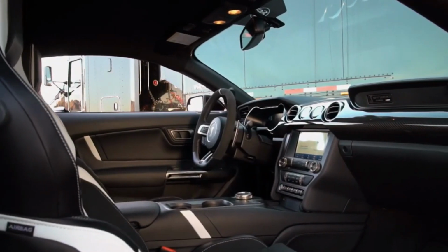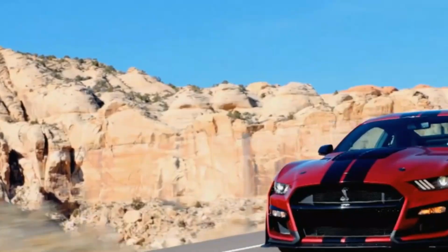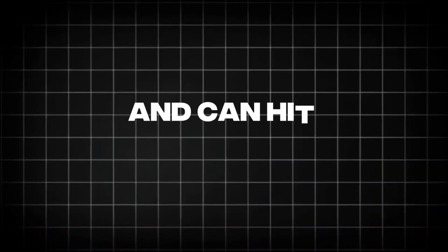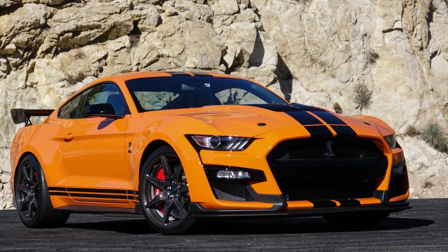And with a 7-speed dual-clutch automatic transmission, you'll experience gear shifts so quick that you'll feel like you're breaking the sound barrier. It hits 0 to 60 miles per hour in just 3.3 seconds and can hit a top speed of 180 miles per hour. Pure adrenaline, right? But it's not just about speed. The GT500 is designed for handling too.